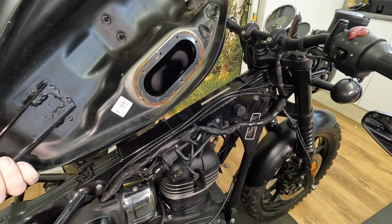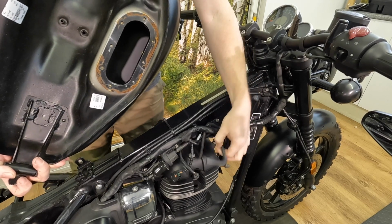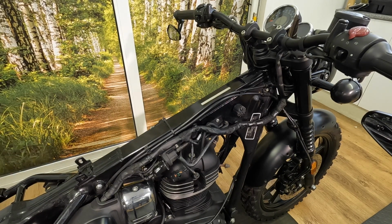So you see mine has not got the fuel pump fitted, or the two rubber breather pipes that connect onto there. Mine are already disconnected, but you'll have to do that.